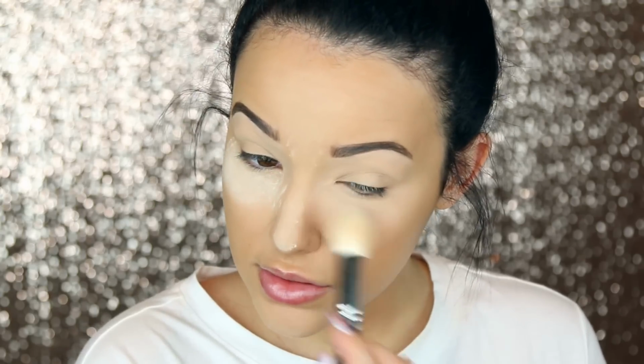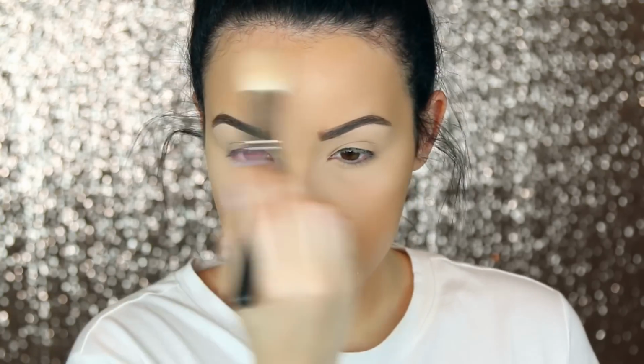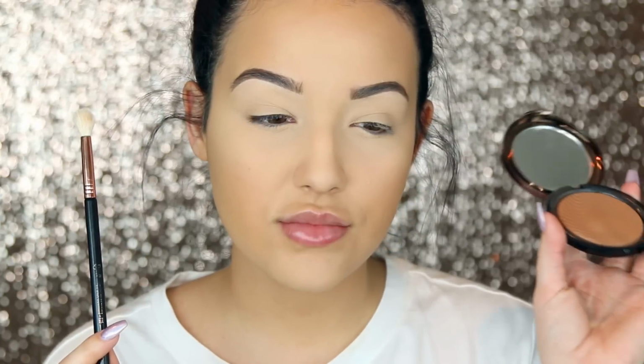So now I'm just going to dust all the powder off. I'm going to add a little bit of crease definition. I'm just going to use the bronzer that I'm going to use from Makeup Forever. And this just adds a really natural contour to the eyes. I'm just going to go in the crease, back and forth, and kind of like in this little outer corner right here.